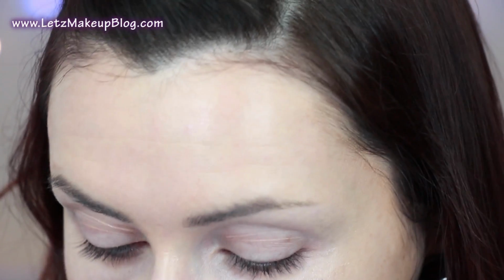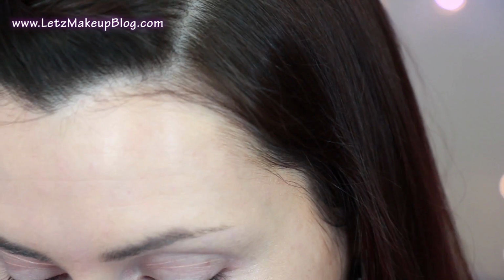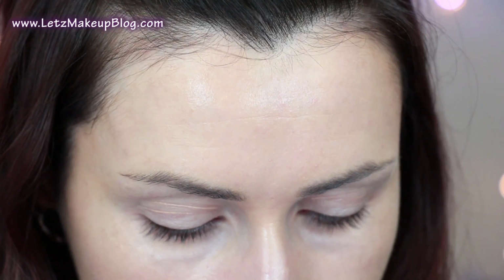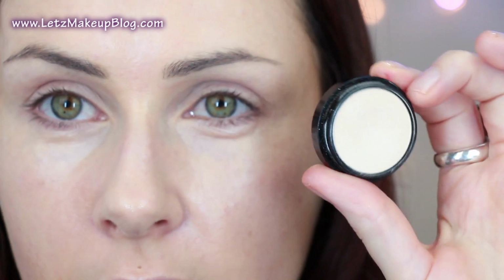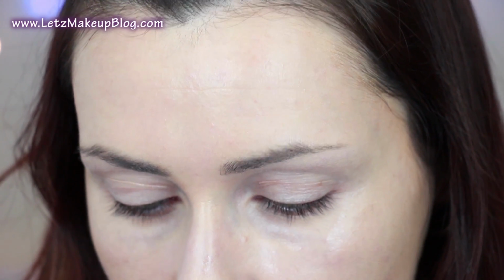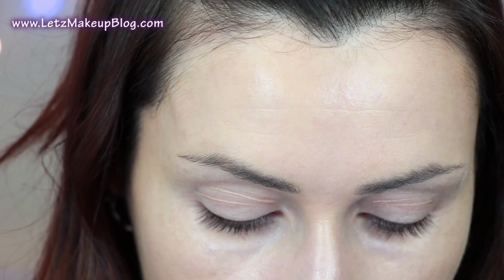So to start off, because there's no very, very neutral shade, like there is this guy here called Luster, but it's a little bit too sandy kind of beige. So I'm going to go in with my Max Factor Wild Shadow Pot in Pale Pebble, which is a lovely highlight colour. And I'm going to be using the Luxe Smoky Shader from the Zoeva brushes. And just press that underneath my brow arch.